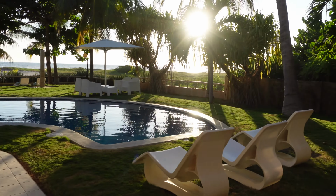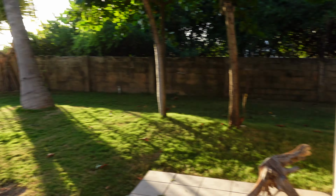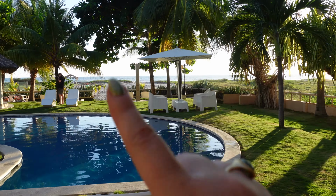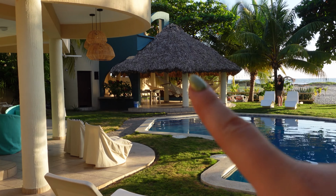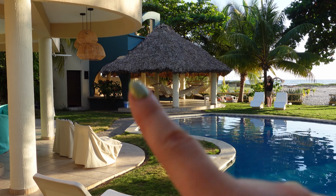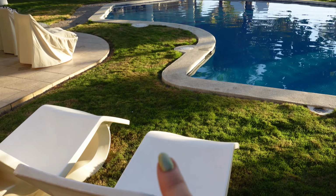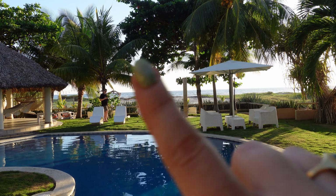Okay, so I'm going to just take you around this front part first. I mean, check out this view. So here is this pool that kind of wraps around. I'm really excited to get to this area where there are some hammocks and just places to chill. You can lay out by the pool here. And it's such a quick walk down to the beach. There's Mark.